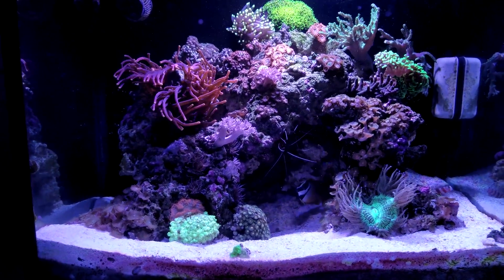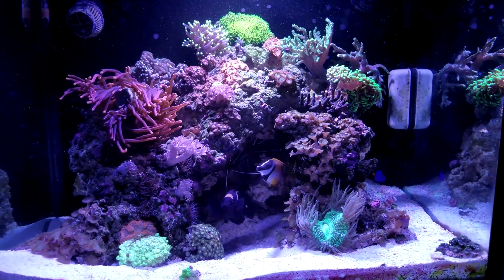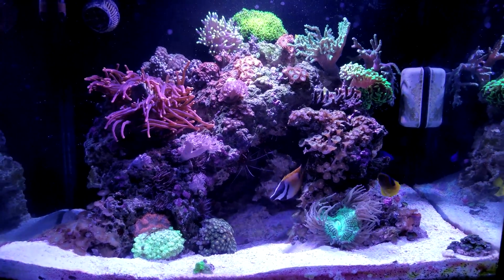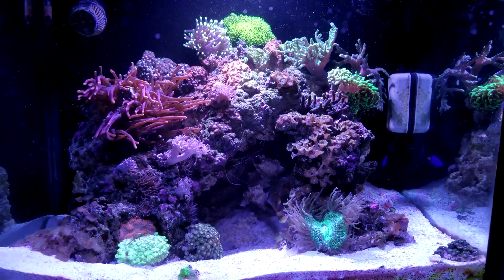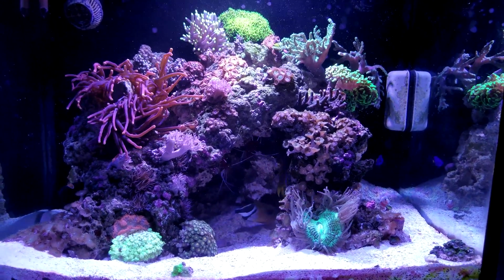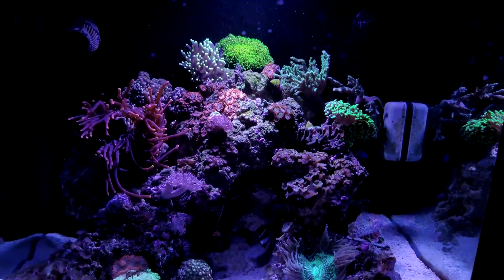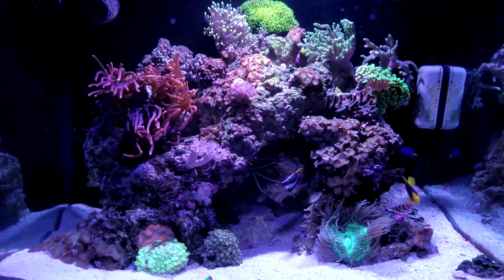Unfortunately, I didn't have it drilled for a sump, so when I move or anything like that, I think I will drill it for a sump and throw a little sump underneath that I can put a better skimmer in and stuff like that. But I realize a lot of people are successful without a skimmer, so it may not be the most important thing out there anyway. But yeah, I'm sorry it's not too much.